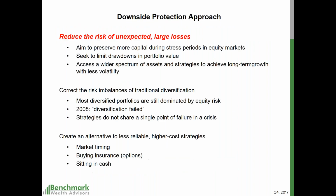All right, so let's put it in a more general form here, if I may. Really the goal is to reduce the risk of unexpected large losses. So the aim is to preserve more capital during stress periods in equity markets. You want to seek to limit drawdowns in portfolio value, access a wider spectrum of assets and strategies to achieve long-term growth. Looks like I got a typo in there too. Hey, April, you're fired. Just kidding. But also correct the risk imbalances of traditional diversification.